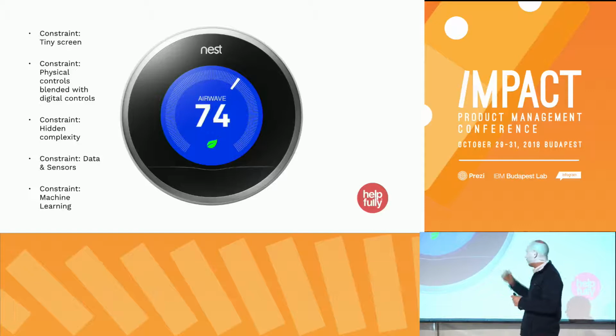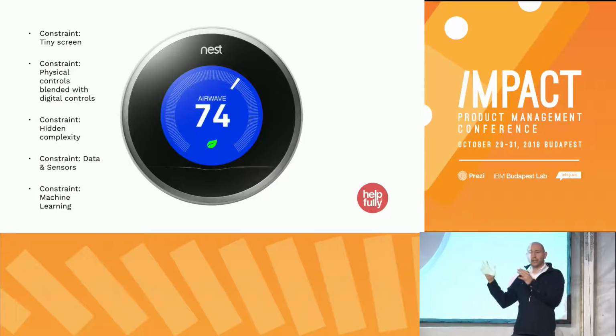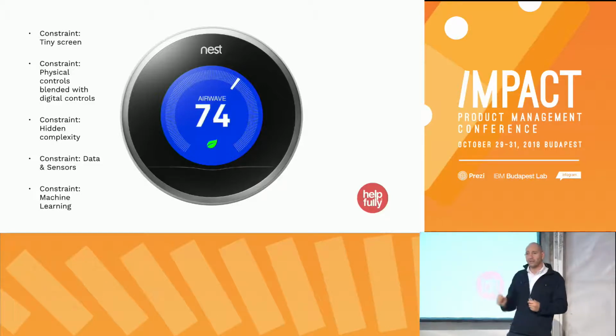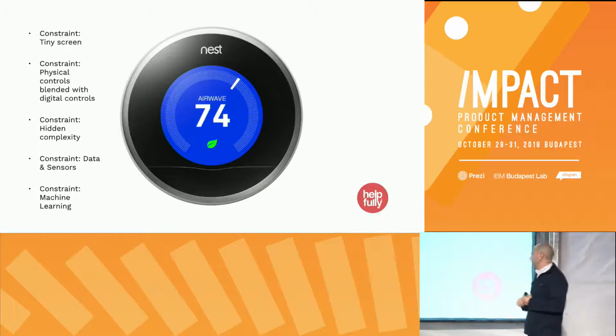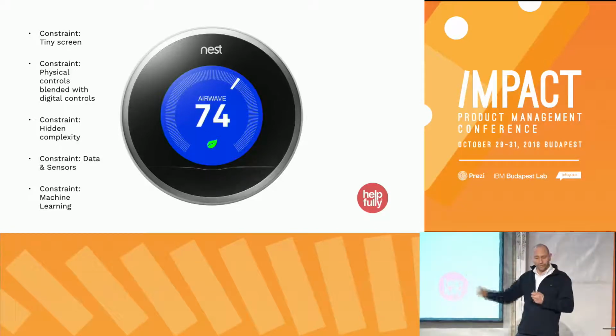And then another constraint they dealt with was the machine learning: how does a thermostat learn the rhythms and routines of householders so they can actually deliver the service? What's great about these constraints is that there are some constraints they did not have. No constraint on price. This thing costs about 10x what a regular thermostat costs in the United States. And they just removed constraints in order to accomplish their goal.